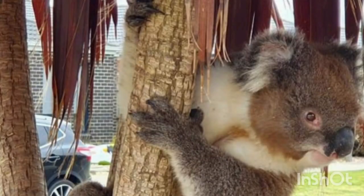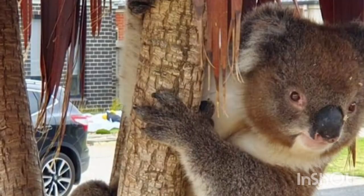Just before we get to the second part of that episode, I just want to show you a couple of photos. My sister-in-law, Angela, that's Eb's sister, and her husband, Darren, had a koala in a tree in their front yard. And they live in town. It's not a house in the bush. They live in town, and there was this koala in a tree in their front yard.